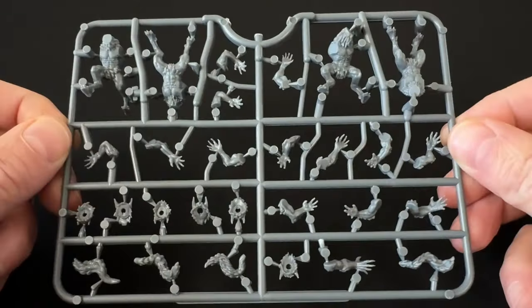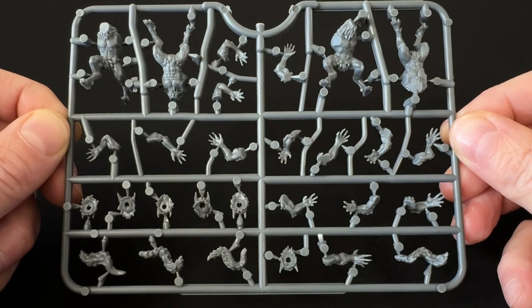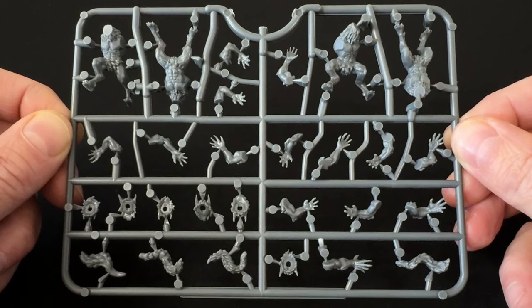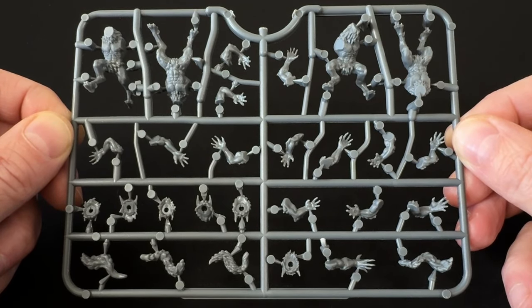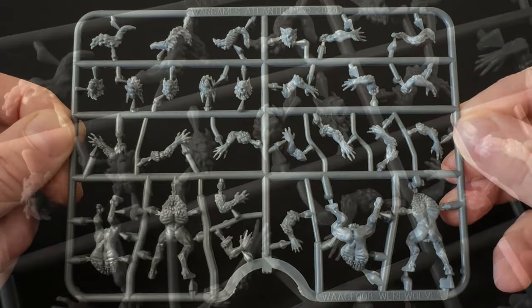Secondly, you don't get any bases. When I assembled mine, I ended up putting them on Renedra 25mm round bases, but thinking about it, I may rebase them on something thicker eventually. Finally, these are multi-part miniatures and they do not push fit. You will need some glue to assemble them, and I recommend plastic glue for the job.